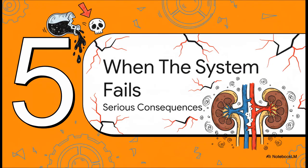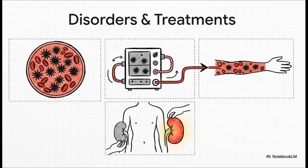This whole system is so vital to our survival that when it starts to fail, the consequences are incredibly serious. And that really just highlights how important its quiet daily work truly is. You see, when the kidneys can't filter properly anymore, that urea we talked about starts to build up in the blood. It's a toxic condition called uremia. For people with kidney failure, it means they need some serious help, either hemodialysis, where a machine has to act as an artificial kidney to clean their blood, or the ultimate fix, a kidney transplant.